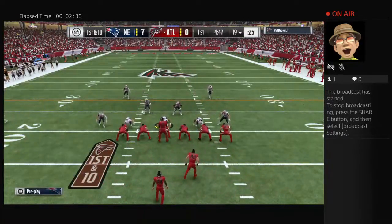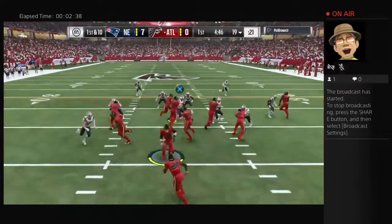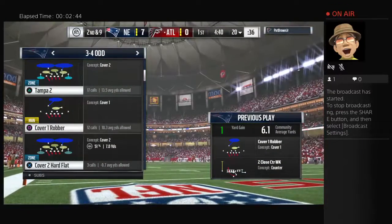Looks like the defense in press coverage here. They come up in an offset eye. They'll run for the first time with Devontae Freeman. Credit him with a 1-yard gain there to make it 2nd and 9.